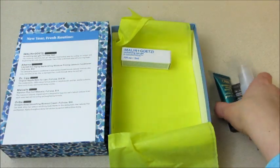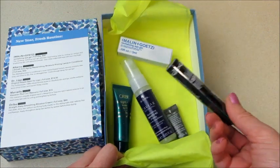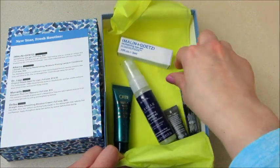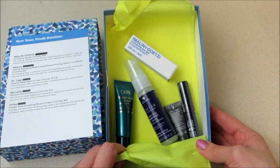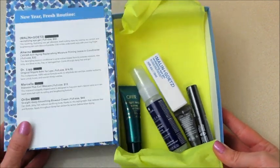They did, a while ago, increase their price for Birchbox. This box seems a little small, but in the past I've gotten some really great items, so I just keep ordering that, and Ipsy.